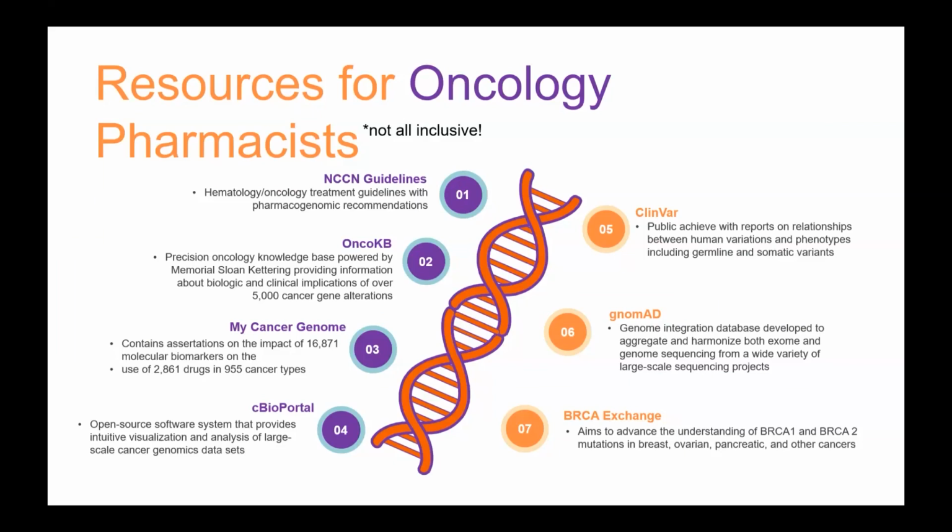So resources that we use in oncology, again, our NCCN guidelines. These are our HEMONC treatment guidelines, but they do have pharmacogenomic recommendations implemented into them. So that's a great resource for us to look at. We'll spend a couple of slides looking at OncoKB, My Cancer Genome, and cBioPortal, ClinVar, gnomAD, and then BRCA Exchange as well.